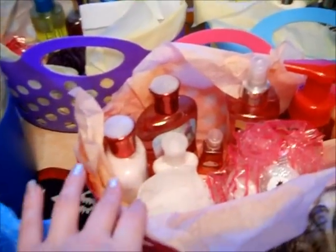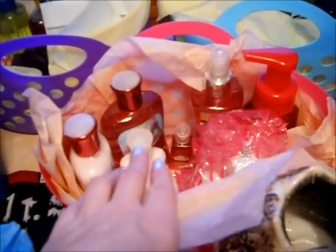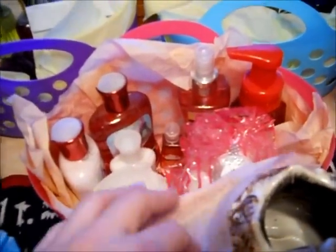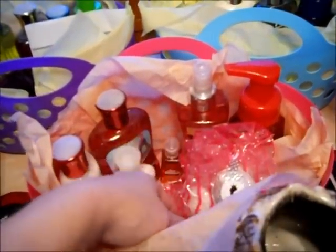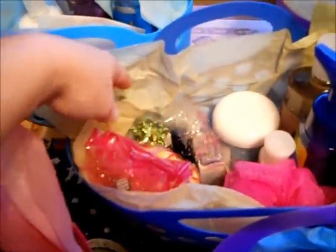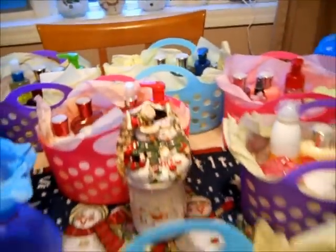Everybody's got a lotion, a shower gel, a soap, a mist, a pocket back, a mini lotion, a loofah, special soaps, fortune cookie soaps, Roxy soaps. Other soaps are tucked away inside. You can't see them all, but everything's tucked underneath. See? They're all underneath there. Lotions, all that. Everything's in there, ready to be delivered.